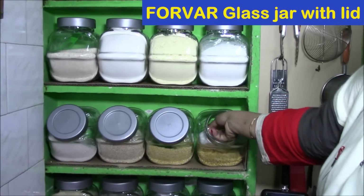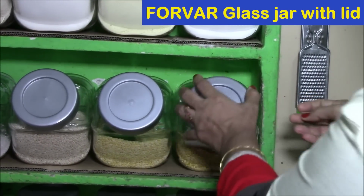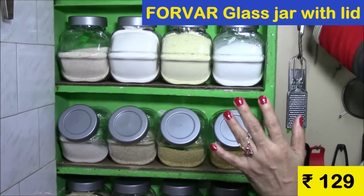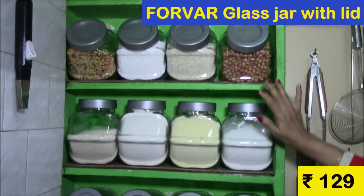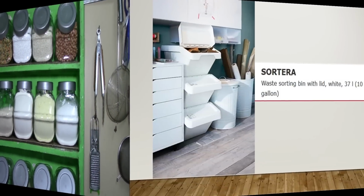It's ideal for using dry food stuff. You can remove like this, and you can even keep it straight, as I've arranged few of them. I just love this product because it's perfectly fitting my shelf. And it is transparent, made of glass, safe in the dishwasher. And the plastic is also good quality polypropylene plastic and tight fitting.